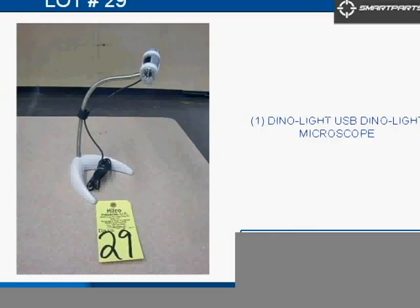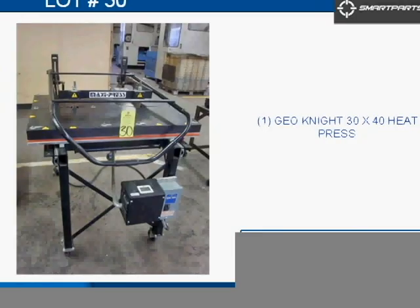Now you're bidding at 15. 10 here. $15 bid. John, star one to get in. 15. I have 10 in the room. $15 bid. Last call. You bought it for $10. Buyer number 235.